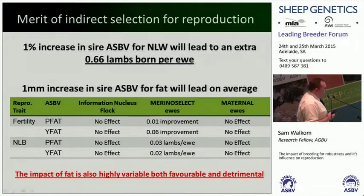But what we've done here is we've regressed the daughter's reproductive performance against her sire ASBVs for a couple of traits. And if we do that against the sire ASBV for number of lambs weaned, if we improve that by 1%, we'll see an increase in number of lambs born per ewe by 0.66, okay? So that's a nice response. You know, we're getting what we want. We select on the sire ASBV for NLW, and we get a response in number of lambs born per ewe. Expected, and it's quite nice.